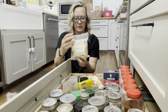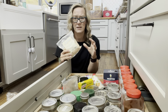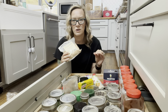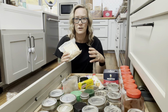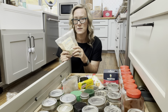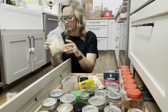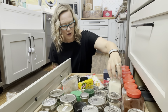Next, I have some organic garlic granules, and I have several different containers of garlic in here. That is one of my go-to spices. I never want to run out of garlic powder. Granulated garlic, I like the granulated garlic the best. I don't really like the powder. I think it's too fine. So granulated is my favorite, but we always keep a lot of garlic on hand. We like the fresh stuff too, but we also keep the other.